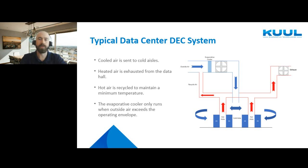Applying this direct evaporative cooling system to a data center, there's a lot of different configurations, but they all share key attributes. During cooling periods, a large volume of air is brought into the data center from outside. The air is cooled with the evaporative cooling media and then sent into the data hall to cool the IT equipment, in what is usually referred to as a cold aisle. That air is then exhausted into a hot aisle and then exhausted out of the building.